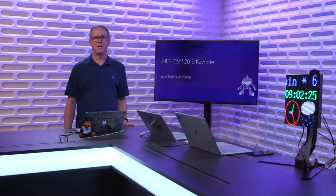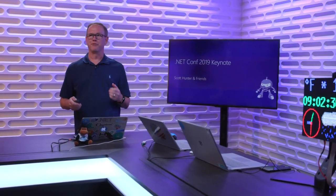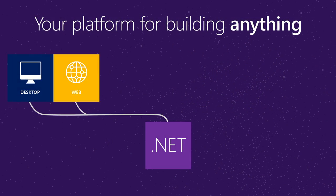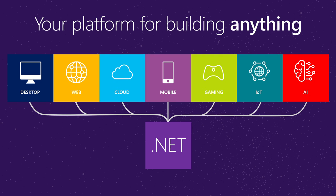Hi, I'm Scott Hunter, and I'm here today with my team to announce .NET Core 3. To start off, let's talk about what .NET is. .NET is this platform we built for building any kind of application you have, whether it's a desktop application, a web application, cloud, mobile, gaming, IoT, AI. .NET is a general purpose framework for building all of these types of applications.